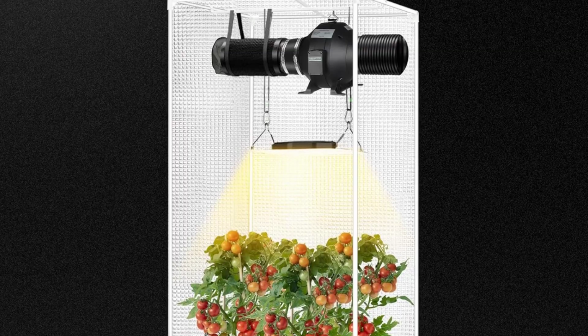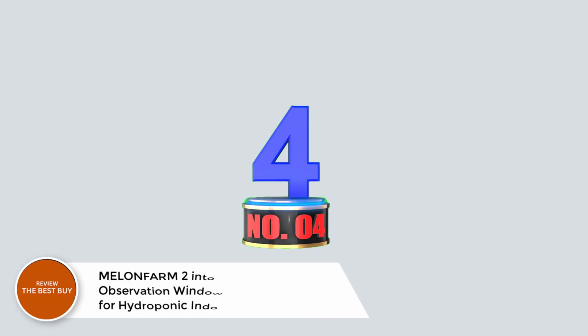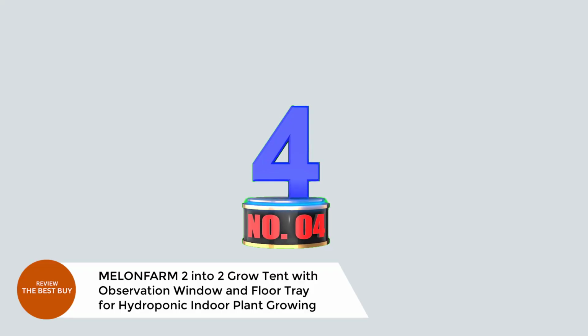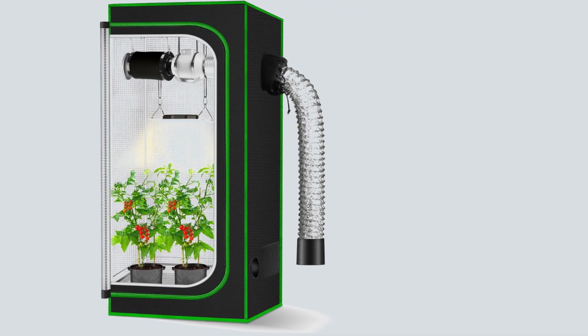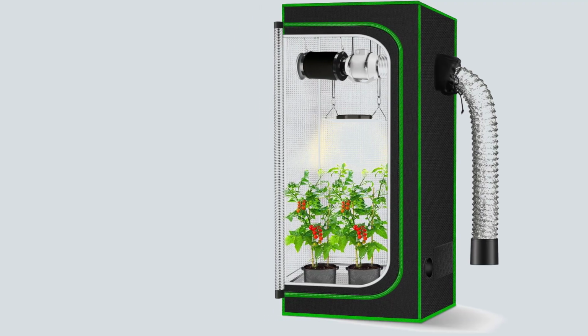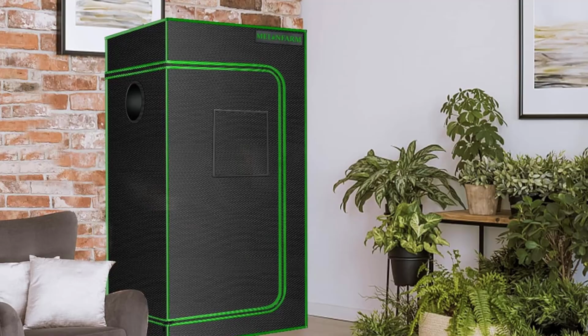Moving on to number 4, this one brings some real innovation to the table. Number 4. MELONFARM 2 by 2 grow tent with observation window and floor tray for hydroponic indoor plant growing. Coming in at number 4, we have a solid performer that delivers beyond expectations. Discover the perfect solution for compact indoor gardening with the MELONFARM 2 by 2 grow tent, designed for efficiency, durability, and ease of use.